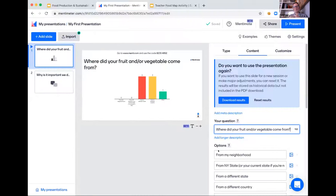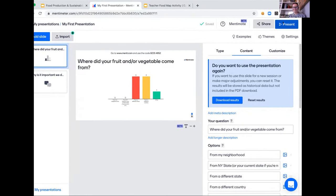Or as we speak, gleaning. Oh, there, Hannah's going to show you. We're gleaning that info. Mm-hmm, mm-hmm. Make this nice and big.